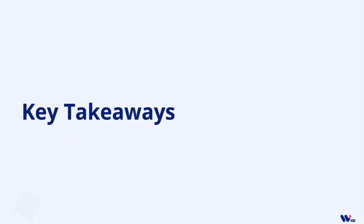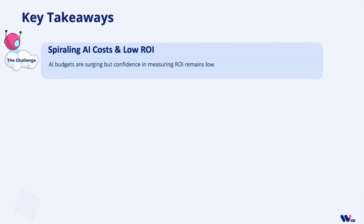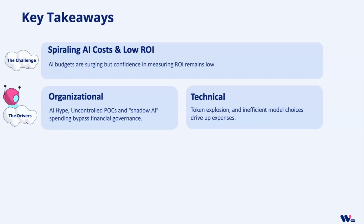So, key takeaways of what we've covered. First, the challenge: AI costs are really rising, and we're not sure of their ROI. The drivers come first from the organization itself: AI hype, uncontrolled POCs and shadow AI. We need to first understand if AI is the right solution for what we're implementing, and when we agree that it is, we need to prepare and think about the right way to do it. From the technical aspect, we saw how token explosion hits and how inefficient model choices drive our expenses.